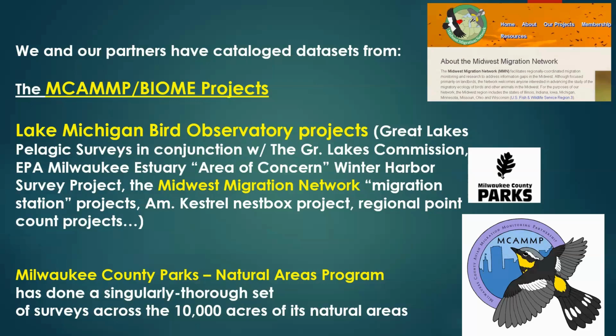So who's used all this data? Well, it's been put to use right here at home. The Milwaukee County Parks Natural Areas Program used that data, and they continued doing surveys on those areas after the Biome Project reached its logical end. So they've done a singularly thorough set of surveys across the 10,000 acres of natural areas in Milwaukee County.